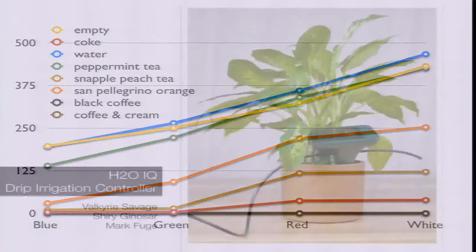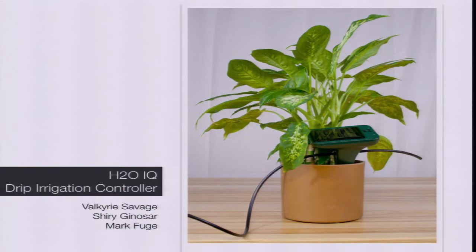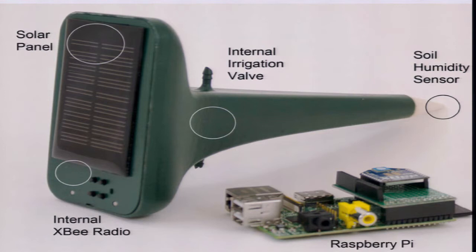Here's another project. So you see the same kind of pattern, a custom 3D printed enclosure that then houses electronics. This is a wireless drip irrigation controller that you can control from your phone or tablet that has a moisture sensor, an internal 3D printed valve, and then you just attach your drip irrigation line to the right and the left.